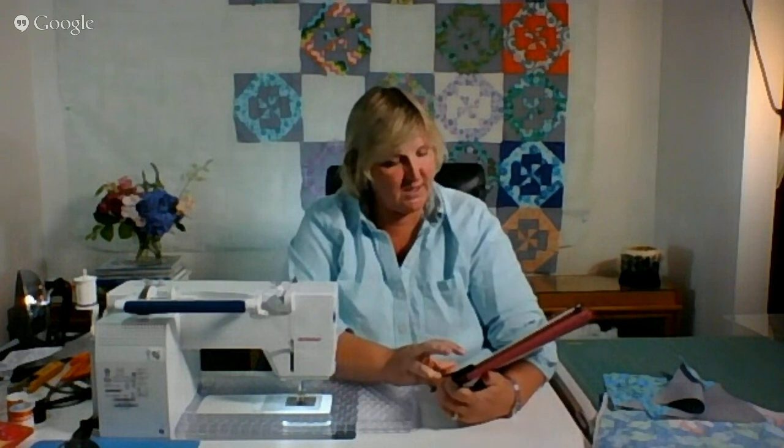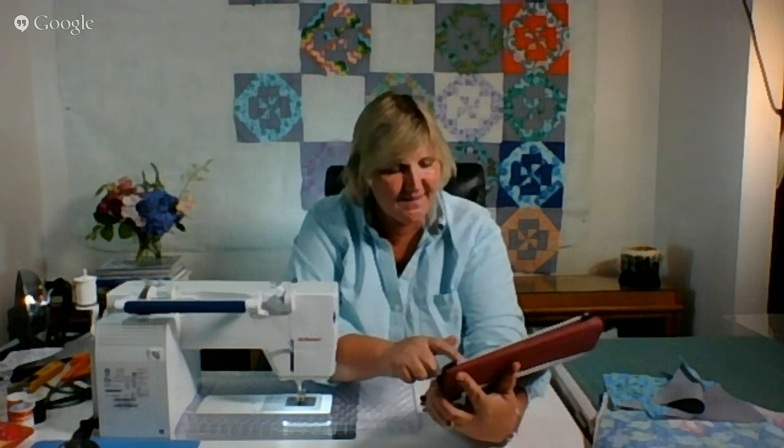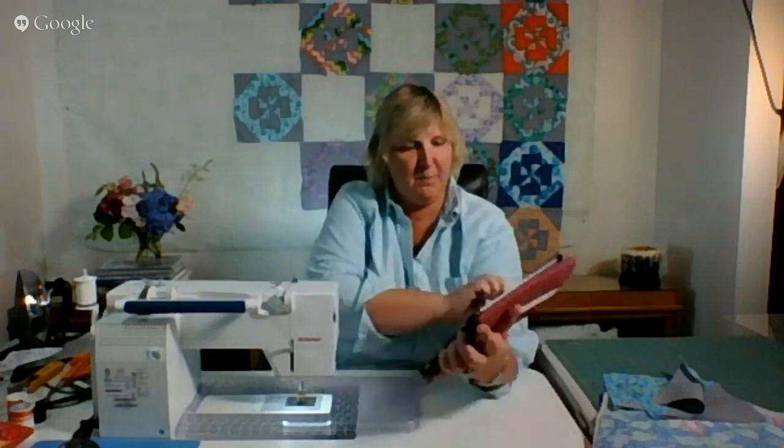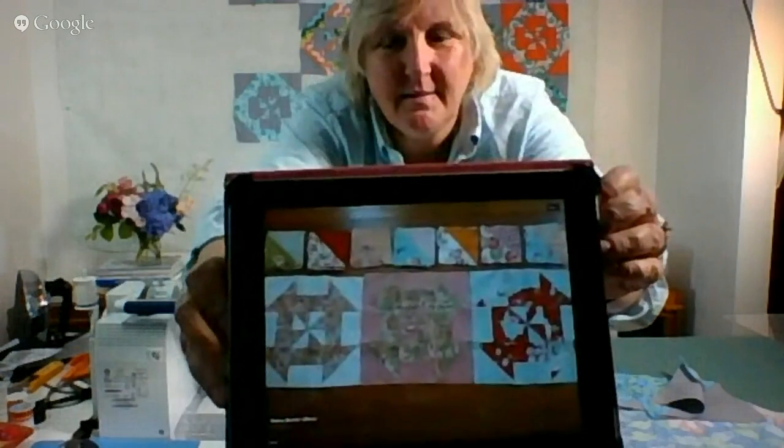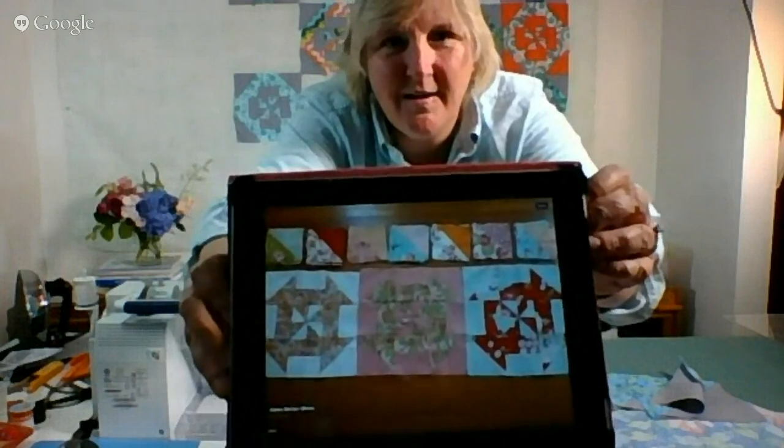Kelsey says, so I'm late to the party, but I started making the disappearing pinwheel blocks a few months ago. You were early to the party. She says she'll just continue on with those and finish a UFO. She's doing the churn dash variation. Oh, excellent. A couple of other people are doing the churn dash variation. I love that, Kelsey. That's going to look so modern.